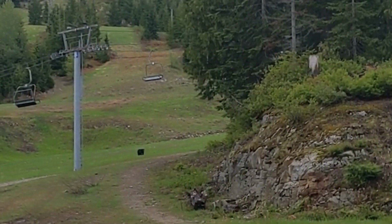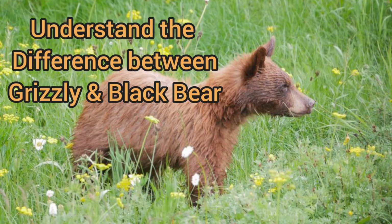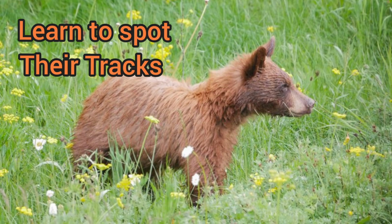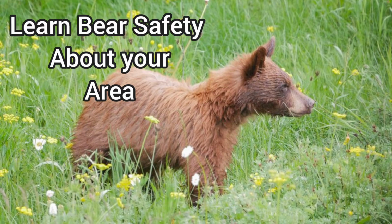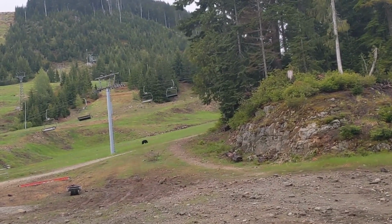furry companions. Now this guide doesn't cover everything, so please familiarize yourself with the different types of bears, black bears, grizzly bears, and their paw prints, which you can find at the end. And always check ahead of time before you go out to see if there's bears in your area. Now we see bears frequently, just like this black bear on the North Shore.